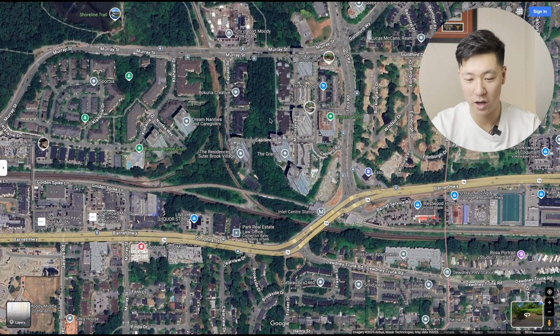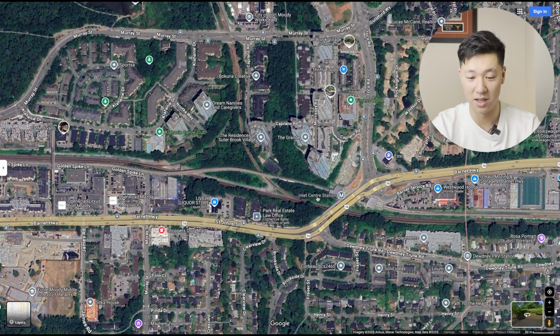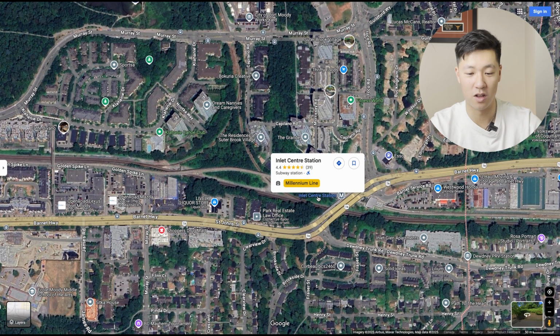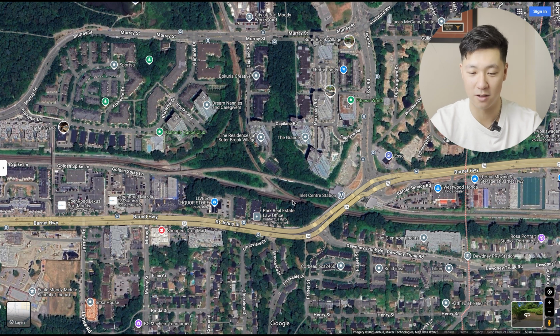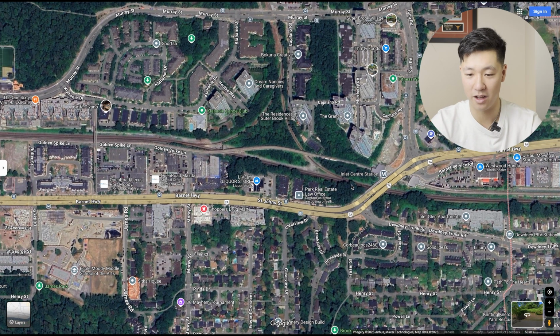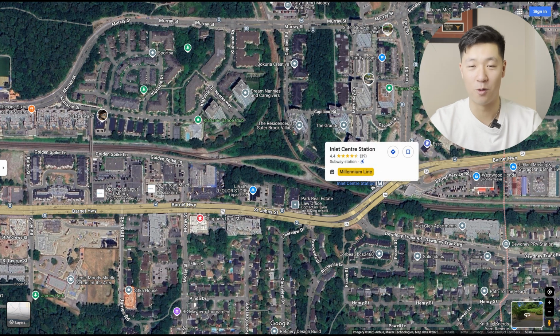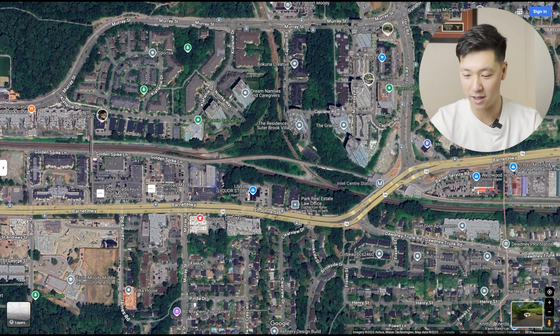Plus, it's right across the street from Inlet SkyTrain Station. So this is Inlet Center Station, and it's on the Millennium Line, which goes along into Burnaby, into downtown. And so that's a very convenient area even if you don't own a car. If you live here, you're able to get around. You can walk to Rocky Point Park to enjoy your time. You can do all your shopping right around here, and you can go outside of Port Moody into other areas by just simply taking the SkyTrain.